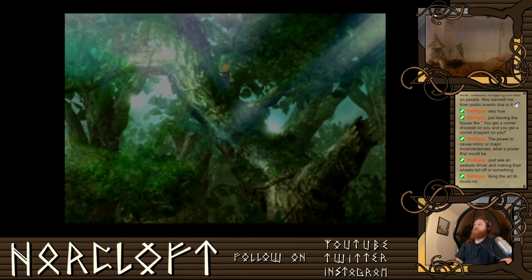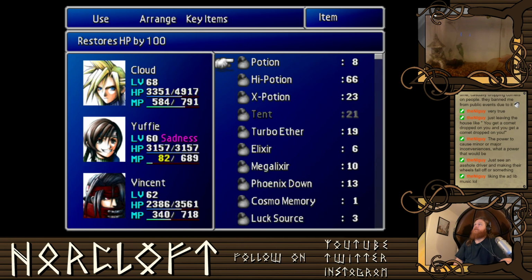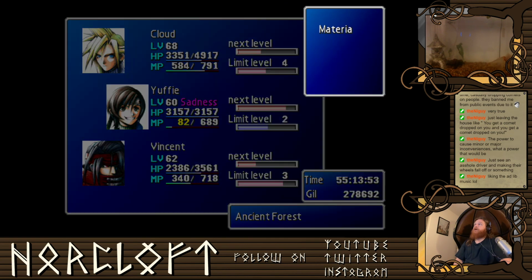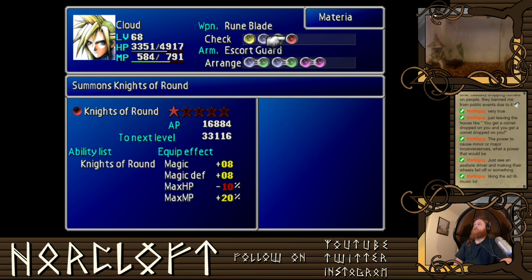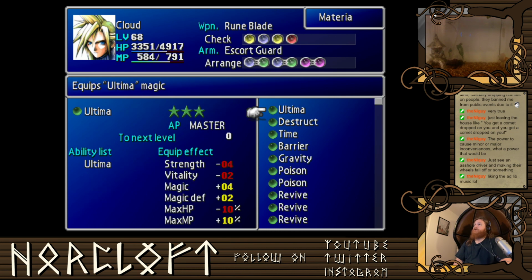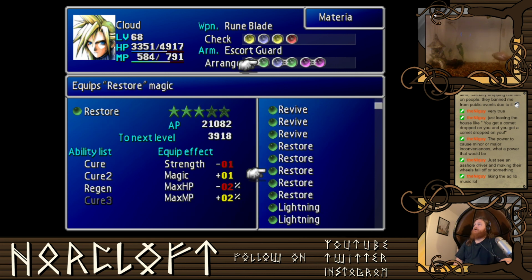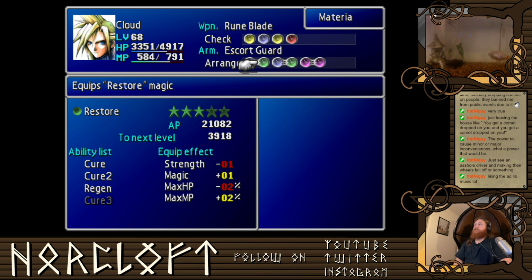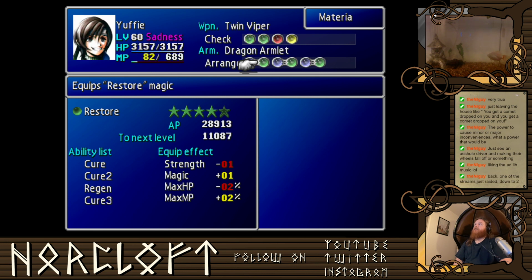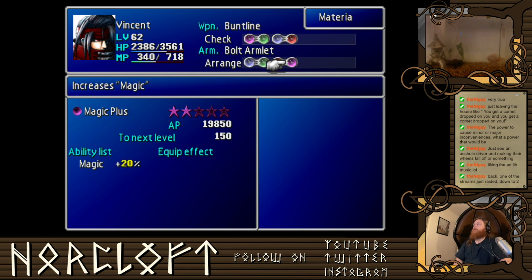Another restore was born. Good. That's just restores up the wazoo. Who's got a restore that's good to go? That's a max restore. Okay. Guess who now has a close to max restore, but definitely not a max restore. And that would be you, Cloud. What do you have? A barrier? Magic? Why do you have magic pluses?